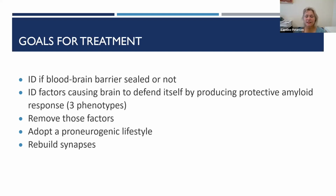In natural medicine or functional medicine, our goal, first off, is to identify if the blood-brain barrier is sealed or not. If it's not sealed, that's the first thing we've got to do. We've got to seal it up. After that, we're going to identify what systems are involved in your particular cognitive decline, which phenotype you fall under. Then, using the lab work, we're going to identify what factors need to be remediated, and we're going to learn how to remediate those. And then we're going to go into the elements of the pro-neurogenic lifestyle, the lifestyle that we should all be living for the rest of our lives. In that way, combining all of these things, we're going to rebuild neurons and synapses.